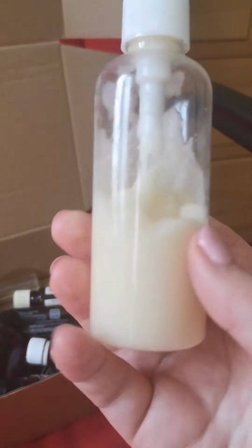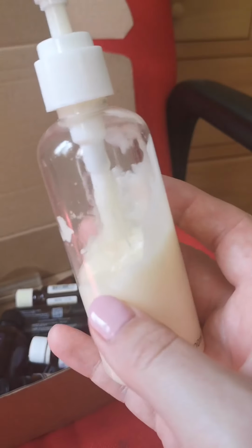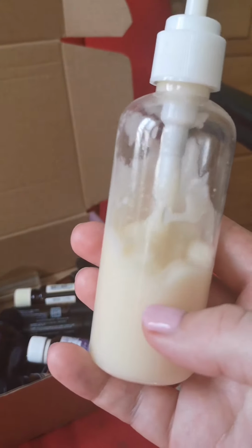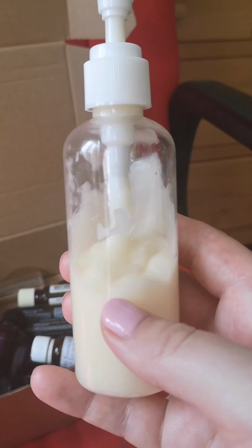There is no whitening, so there's no toxic chemicals being used, any metals being used to whiten the lotion. It looks quite white already, to be honest, and to be honest, I'm not really concerned with the colour of the lotion that goes on my skin. I know that it's really good.